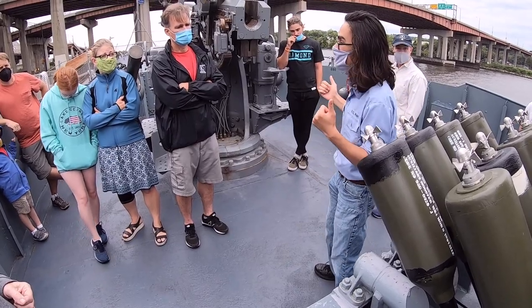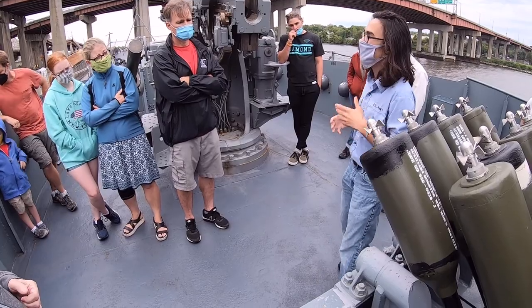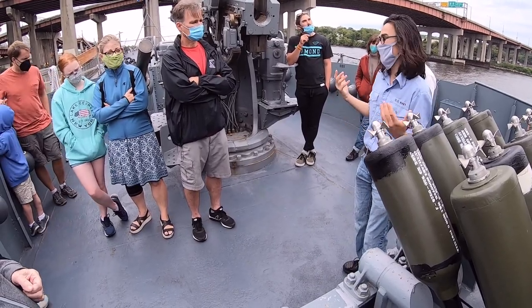If you shot this off the side of your ship or behind the ship, you probably weren't going to do anything. So you had a pretty good idea of what was going on in front of you with these, and that's where you shot.